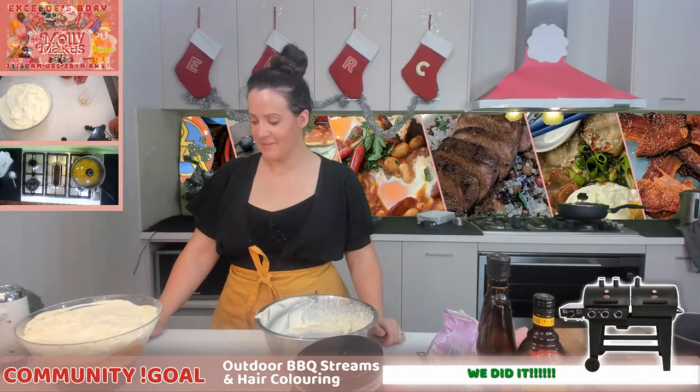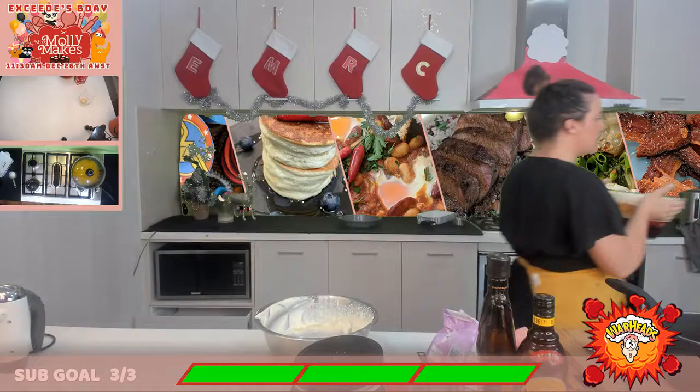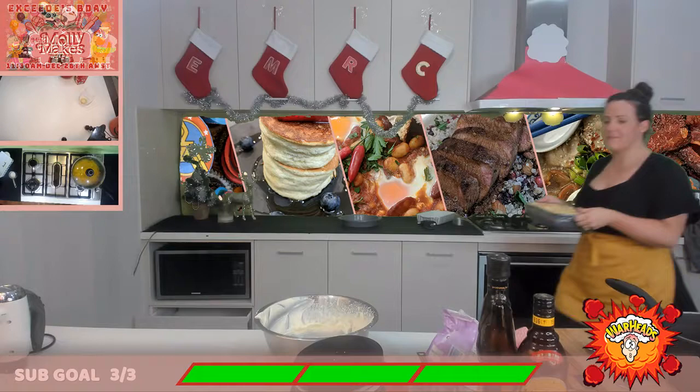All right. So what do you think? Did we do a good job? I think we did pretty good. Could have been neater. The layers could have been neater. Okay, and now this definitely needs a cream. I don't have a lot of cream left.